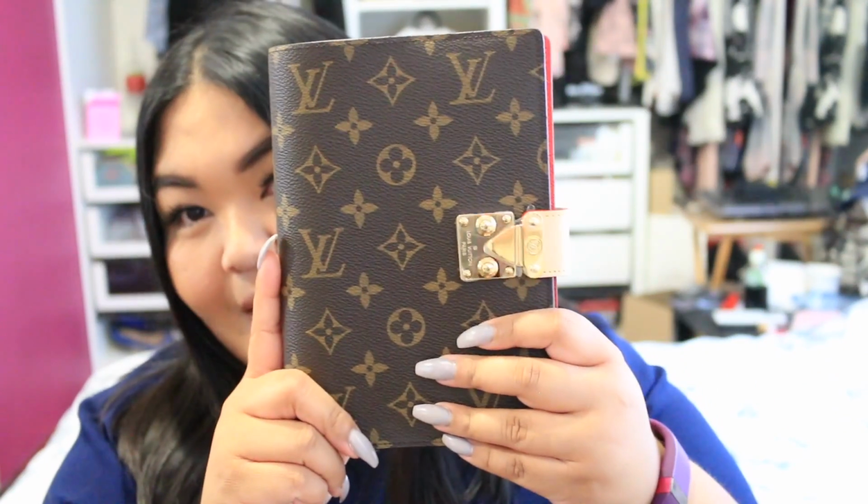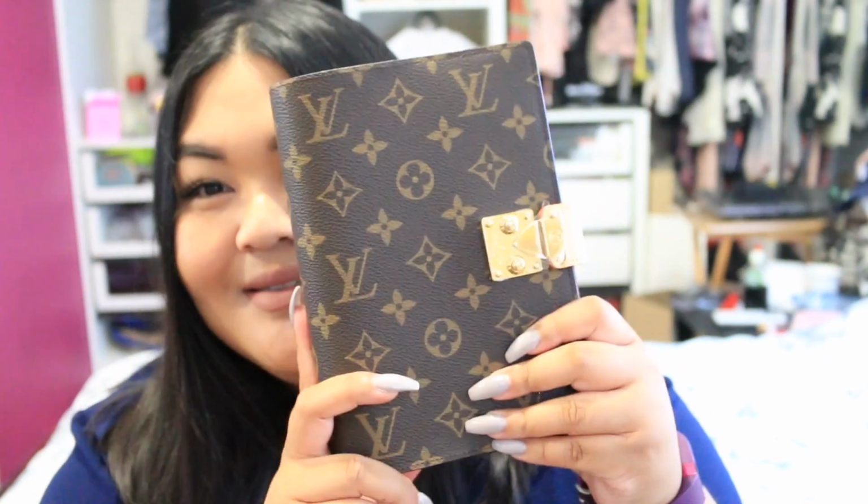So I'm happy to have this in my collection, so I'm able to just put in any notebook or diary that I want. This is the Monogram Paul cover, and yeah, so nice.